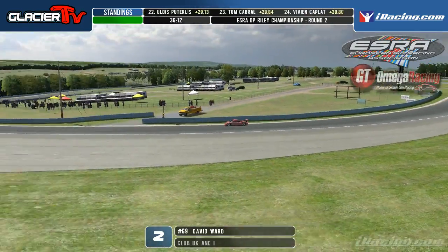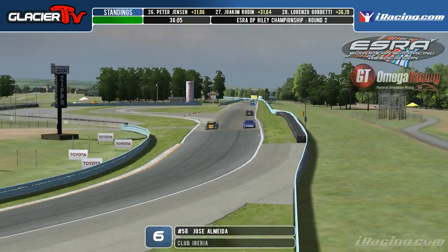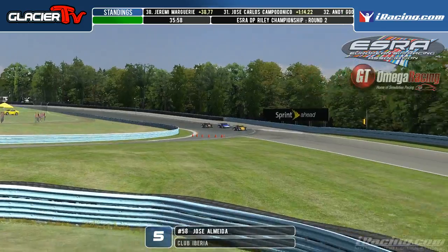Meanwhile, you've Jose Almeida, and he is right behind Aaron Nom in the battle for the 5th position. Here comes Almeida down to the inside, into the carousel. He will try to complete that pass. He will not be close to that. He does go to the inside. He goes on the curb a little bit, and then he will complete the pass.